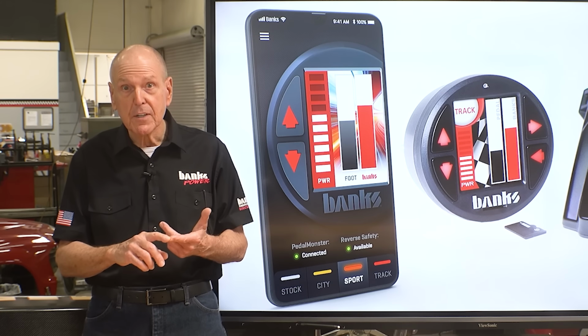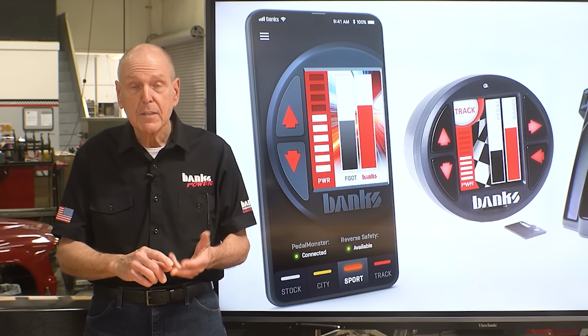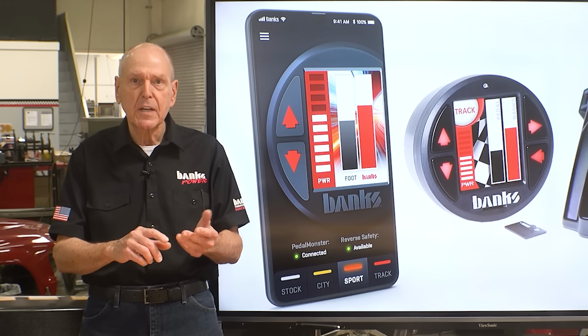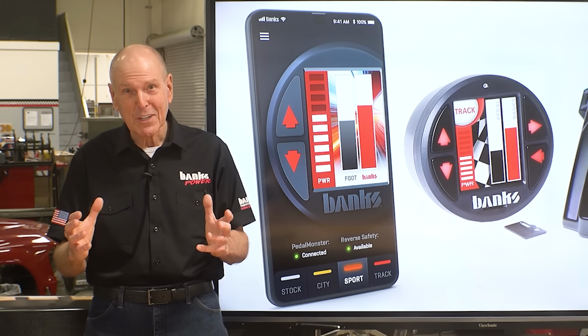We've got them for cars. We've got them for trucks. We've got them for naturally aspirated, supercharged, and turbocharged. And it'll put a smile on your face. I swear, it's so responsive now, I barely even touch it.